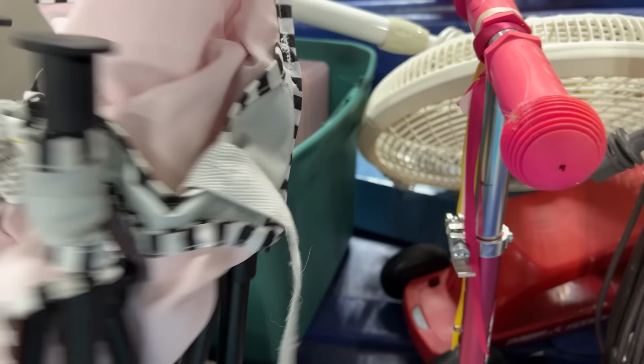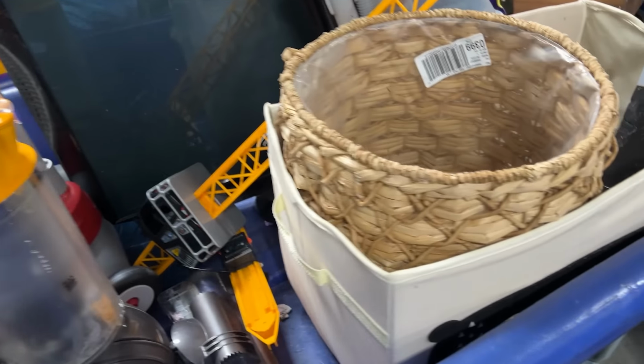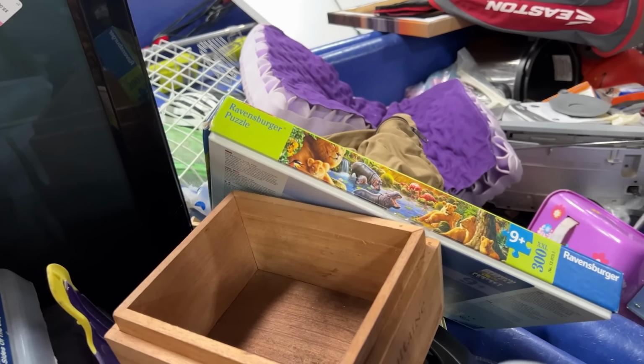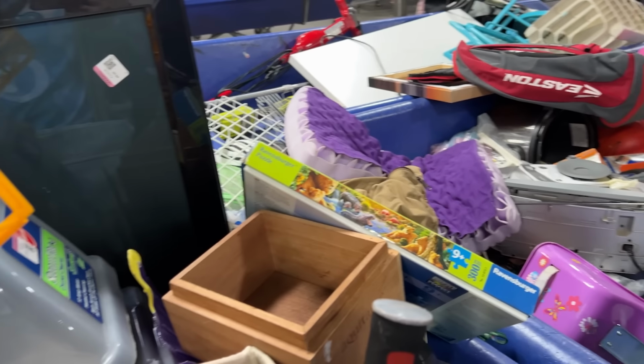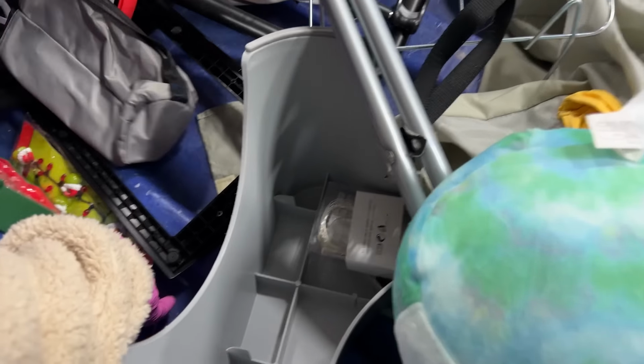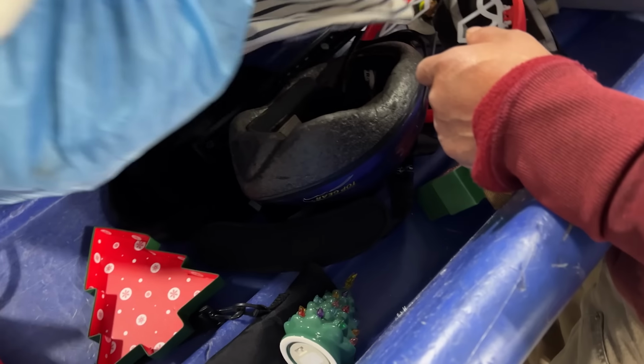There's like a little kid's chair. A basket. Some stuff over there. No. Oh, what do we have here? Oh, a Grinch necklace? A Grinch necklace. Wait, hold on. Gotta be careful here, sir. No. Careful.